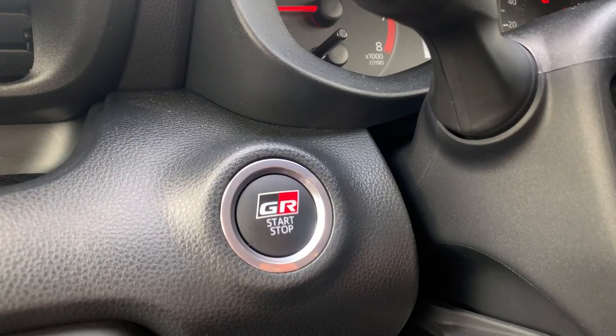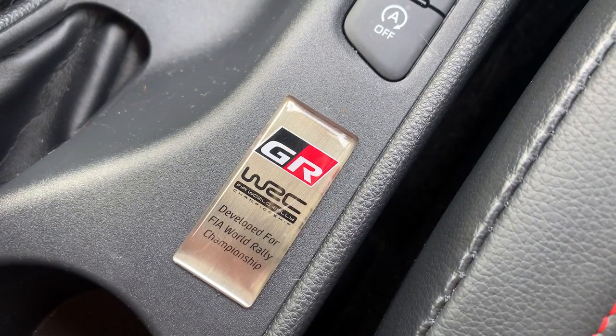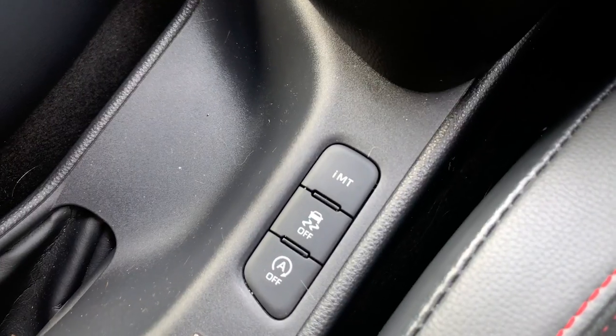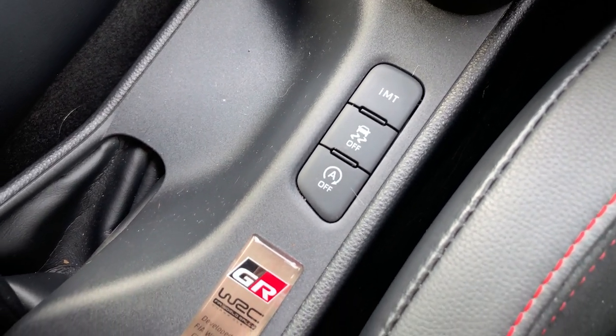More GR badges to follow, with the GR badge on the start stop button, and you also get a plaque that says GR, developed for FIA World Rally Championship, which adds the whole exclusiveness of this car too. You also have a couple of buttons here, one for the auto blip feature, so if you aren't experienced in heel and toe like myself, then this button will help you, and you also have the ability to turn traction completely off, followed by a manual handbrake.